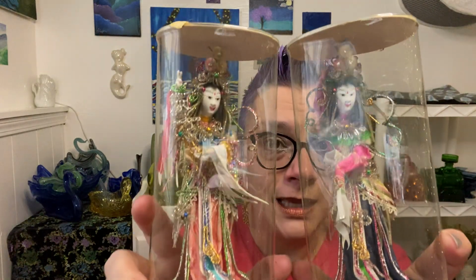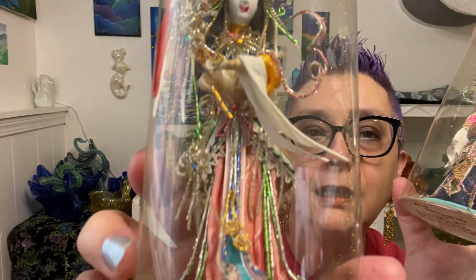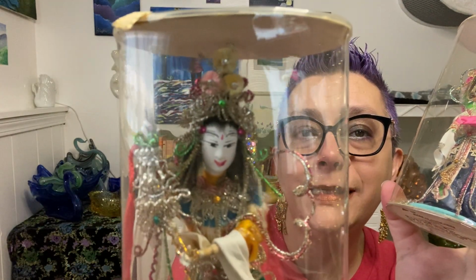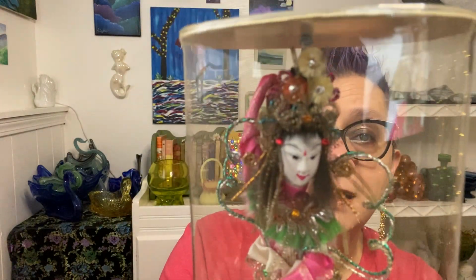Picked these up. Have not researched them at all. I don't know if they're even worth what I paid for them, but I thought they were cool, so I couldn't resist. So here's this one. I'm guessing that maybe they were souvenir pieces, but I don't know. Like I said, I haven't looked up any of this yet.